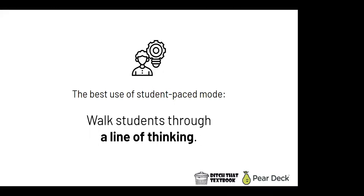I think the best use of student-paced mode is to walk students through a line of thinking. You give them a little bit of information, and then you give them a spot where you say, what do you think about this? What do you think is going to happen next? Can you figure this out? And you start to kind of walk them through step by step and give them the opportunity. It's almost like a really well-designed graphic organizer.